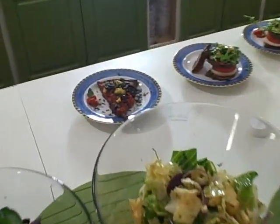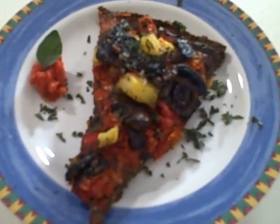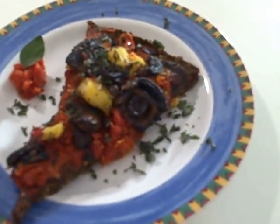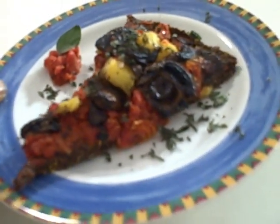This is the entree. You usually get to select one. This is the pizza right here. And the pizza is a gluten-free pizza. Looks really good. I mean, if you go to a regular raw food restaurant alone, they're gonna charge you like 12 bucks for this.